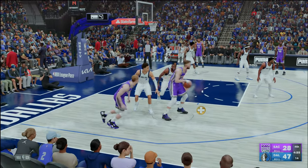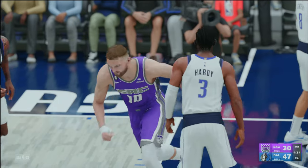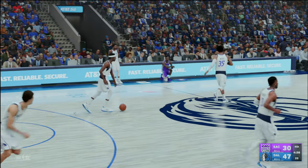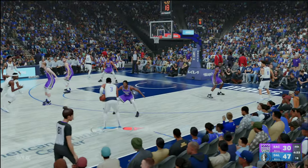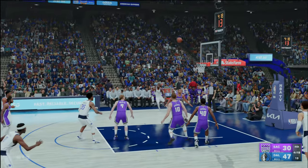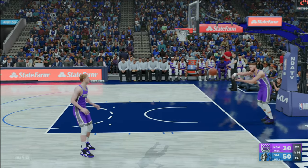Herter passes to Sabonis. A good-looking shot from the wing. As a coach, you know that you can count on Sabonis to give you a double-double every night. Pass to Hardy. Holiday sets a screen on Mitchell. For three, Hardy. He buries it from three. Hardy's got 5 points now this quarter.